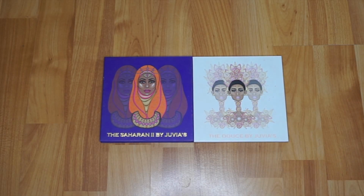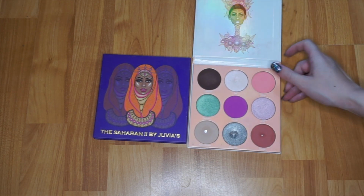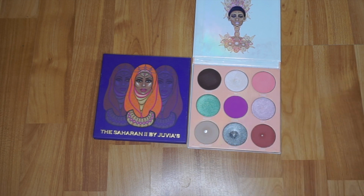So then we have these two palettes right here. And these top ones are palettes that I've been thinking about decluttering. Let's start with the Deuce palette. So the Deuce palette looks like this. Looking at the shades now, I'm leaning towards keeping it anyway. I just love it. I love this pink right here. I love these two shades as well. They look like neutral shades, but they just have a different undertone. I just love those two shades.